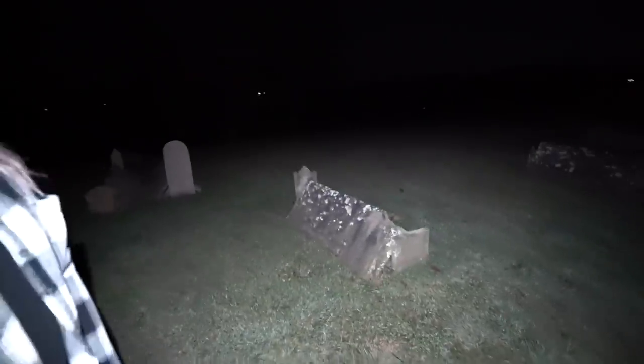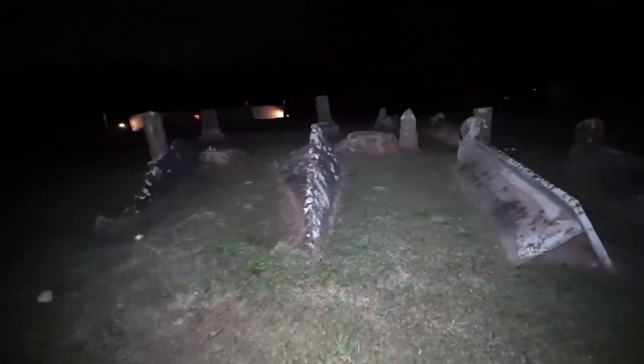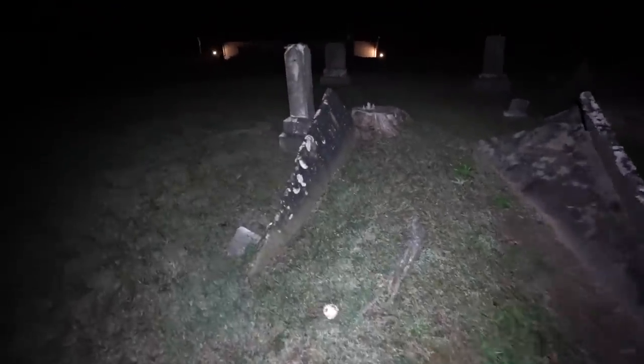I mean, it looks like people are coming here and cutting the grass, so that's a good thing. But look at some of these stones, they have fallen apart. Look at that. Definitely poorly maintained. Oh my gosh. Wow. What the heck? This completely got swallowed up.